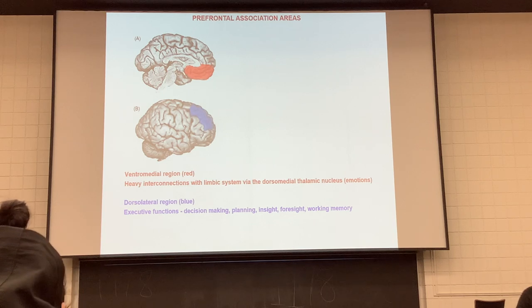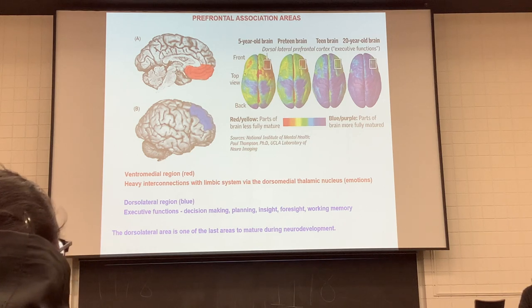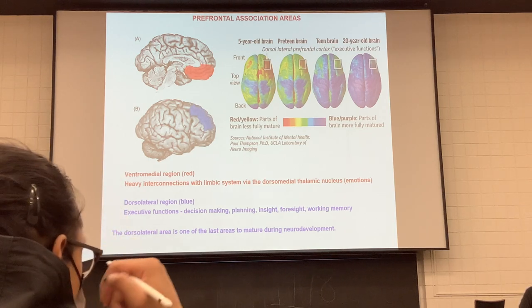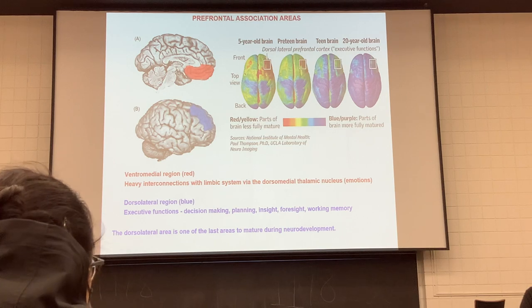And what's really interesting about this area is that it's one of the last areas of the cortex to mature. So here we have a five-year-old, and if it's red or yellow, that means it's less mature. It's kind of the opposite of what I would have done, but blue and purple means it's getting close to fully mature. Does a five-year-old make good decisions? Can he control himself in proper social settings? Sometimes, but not so much. Even a preteen, it's beginning to change, but it's still very immature. It's not getting all the connections, all the cells. Maybe they have not expressed all of their spines to get synaptic inputs.